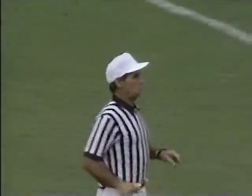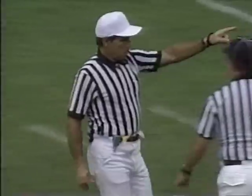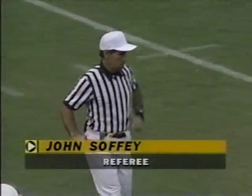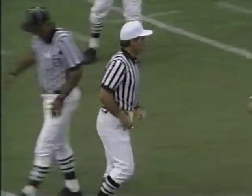Miami in their first two ball games have only allowed 57 yards a game passing, Brent. So they've got to come up with some other things to complete the ball downfield. Maybe it is a substituted wide receiver that they haven't seen. Holding, take it back.